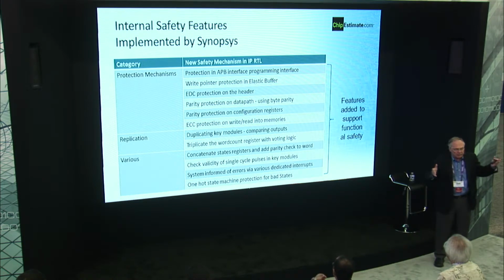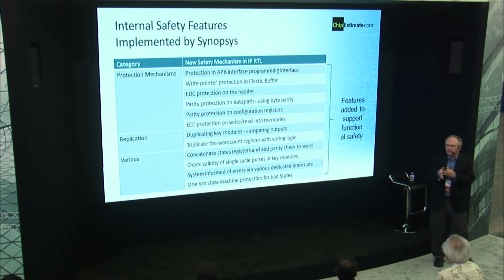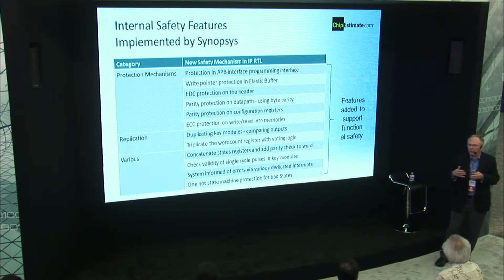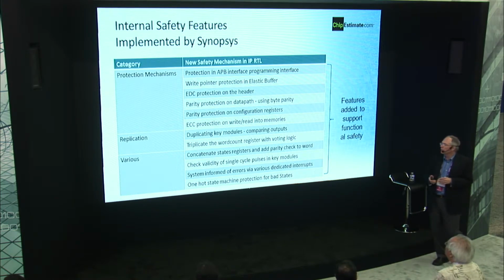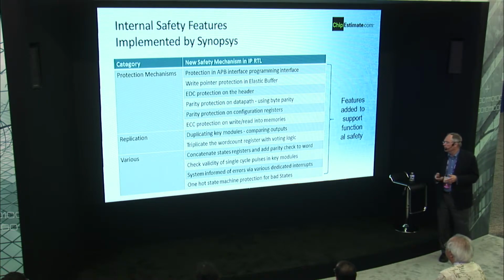It says, hey, there's a difference there. There's a disagreement between your computing. Let's not do anything stupid. So we're not going to do any lane switching or automatic braking, but we are going to put the idiot light on and tell you you do have a problem. Drive carefully. And then there's all sorts of other ways of looking at signal pulses, one hot state machine.